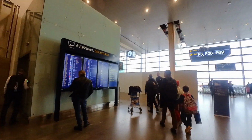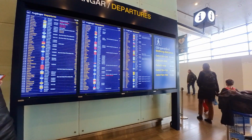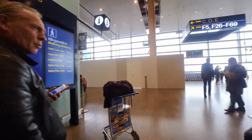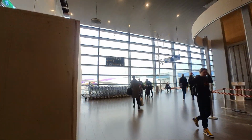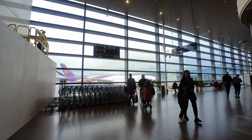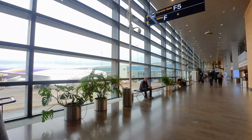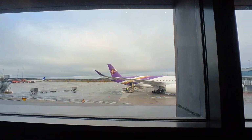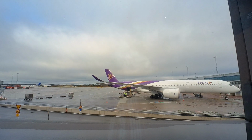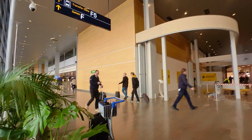Departures. I just checked my flight. Sa du Luleå? Jag ser. And here you have the Thai Airways flight to Bangkok. 3 p.m. they leave. And they start loading that plane. Yeah, no rain now. Wet on the track, that's all.